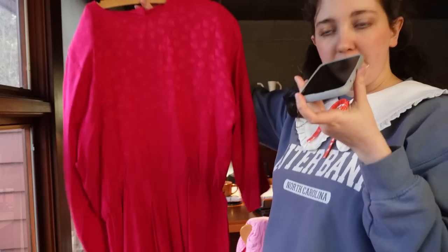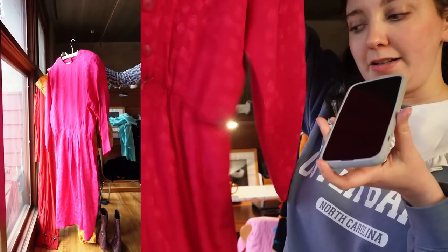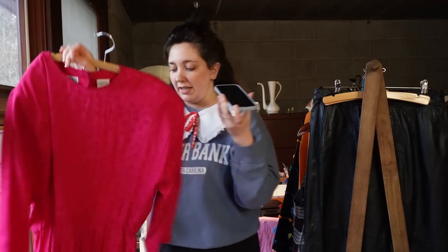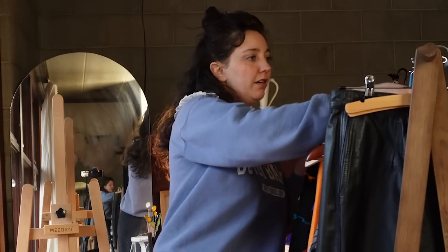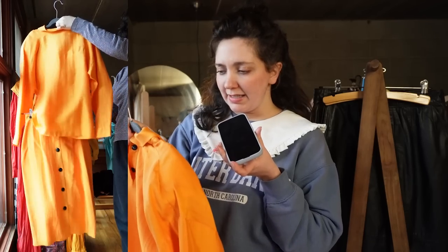Starting with this pop of pink silk dress. It has really fun buttons going down to the waist and then a little zipper. Perfect closet staple for this coming spring. Marked a size 14. I think that's pretty accurate. Somebody call Mac and Cheese. This two-piece silk set is unlike anything I've ever seen. It's 100% silk, marked as a 6.